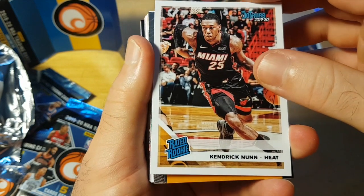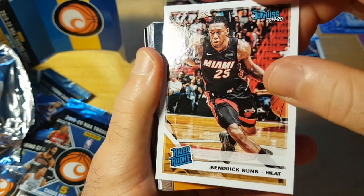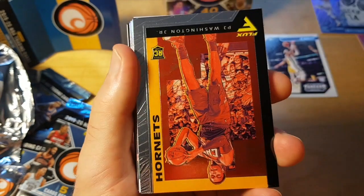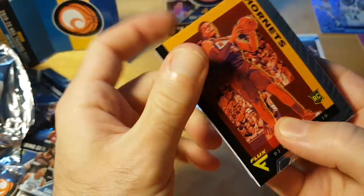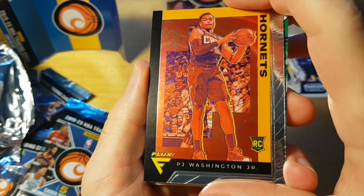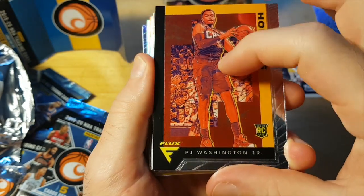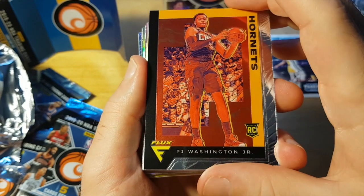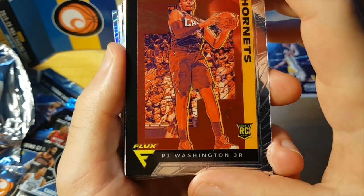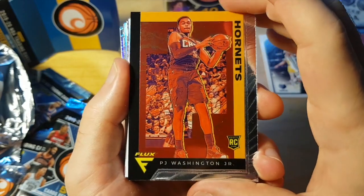Kendrick Nunn 2019. I wonder, so Kendrick Nunn didn't make a regular Donruss or what. I think he was a hot rookie to start with. So pretty. Oh, and this is a pretty cool looking finish, a kind of semi chrome finish. Flux of PJ Washington from North Carolina, so that's pretty, actually a pretty interesting design.